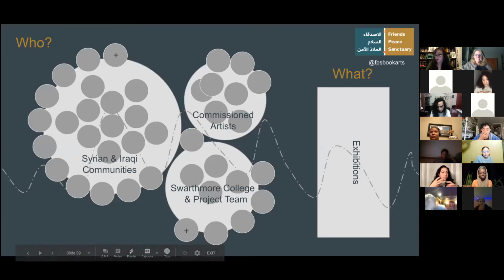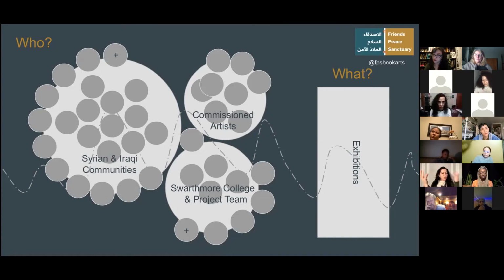As you can see, this is a little bit of looking at the who and the what of the Friends, Peace and Sanctuary project that I was a part of, that I was the project manager on. The goals of this project were about building belonging, creating belonging, and building empathy. Two things that really are hard to achieve in 2 years. Belonging is really about community and finding yourself and seeing yourself in the urban imaginary in spaces. And it doesn't just come with a snap of the finger by saying hey, just come together.